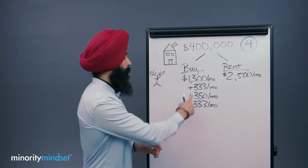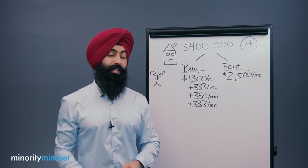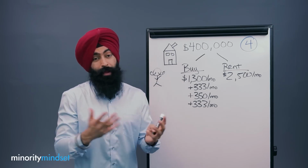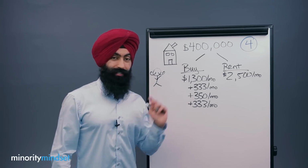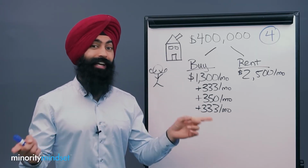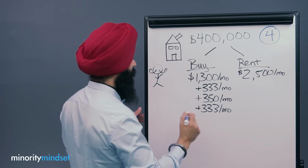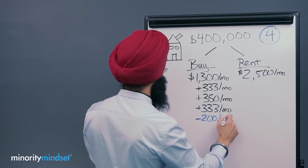What that means is a portion of this $1,300 that you're paying every single month is going to be deducted from your personal income taxes. Now, the amount of benefit that you have from this income tax deduction is going to depend on your tax bracket. The higher your tax bracket, the more valuable your deduction is. In other words, the more money you make, the more valuable this deduction is, and you're going to get a bigger deduction in the first half of your loan than you're going to see in the second half of your loan.